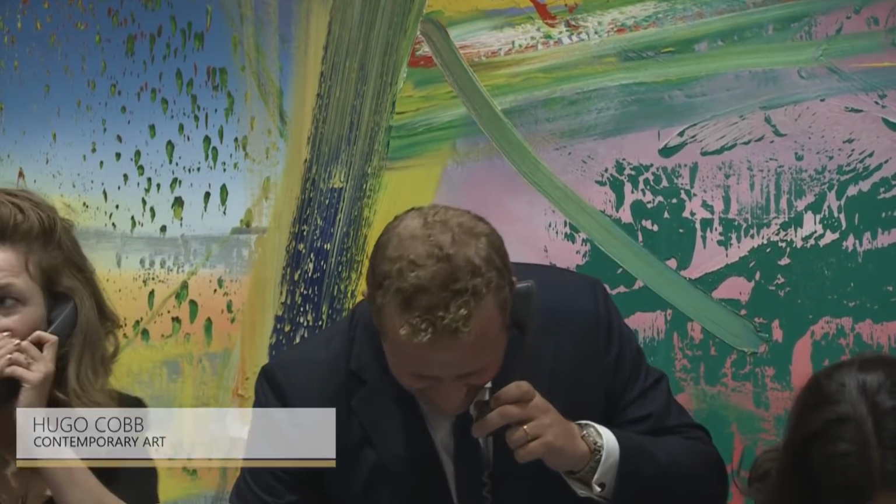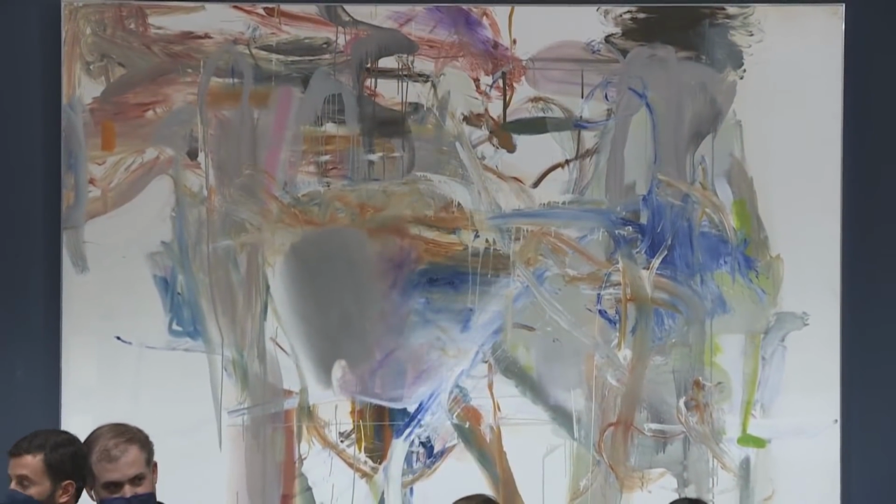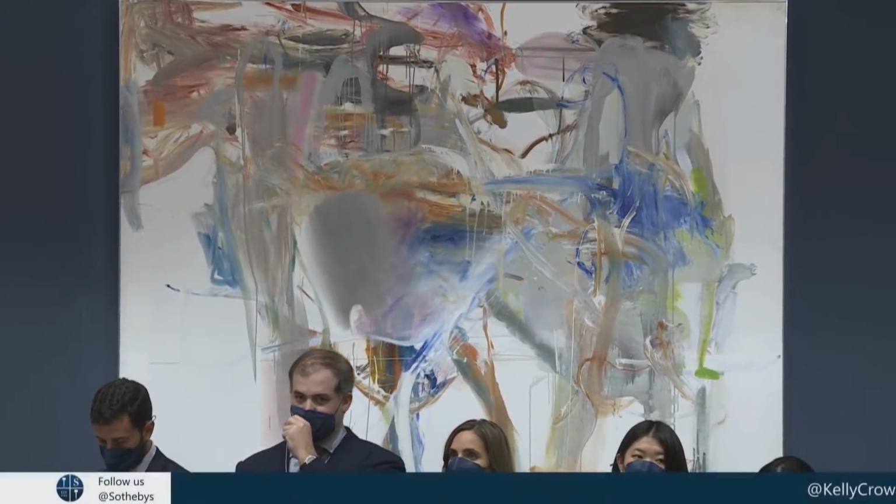Thank you so much. And lot number 19 is the next of the works from Albert Oehlen. Barmy, behind you. Thank you very much indeed. There it is. Property from a private German collection, the Untitled painting. Fabulous picture here. Showing on my left, of course.